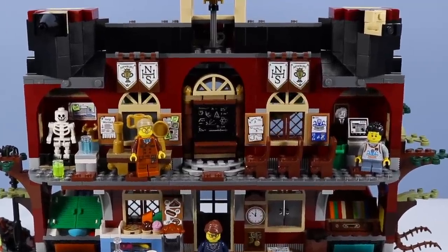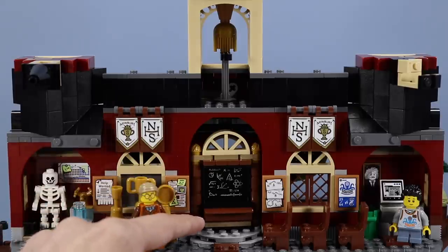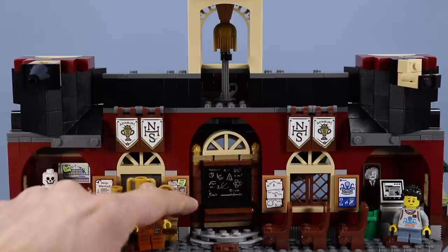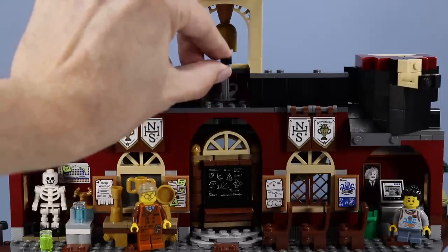Back to that glowing teddy bear. There is a secret room feature with the bell tower. Now, unfortunately, I had a missing piece with this set. You may have noticed my scrambling somewhere in the time-lapse looking for it. It's one of those 1x2 with the post pieces right down here in the secret wall, so my beam is not very supported well. To lock your wall down, you want your bell tower down, actually.